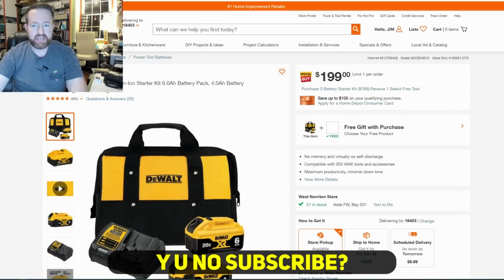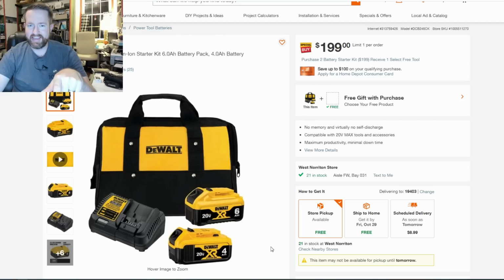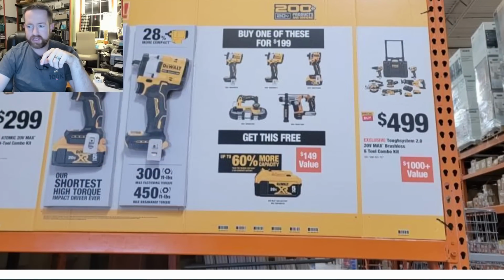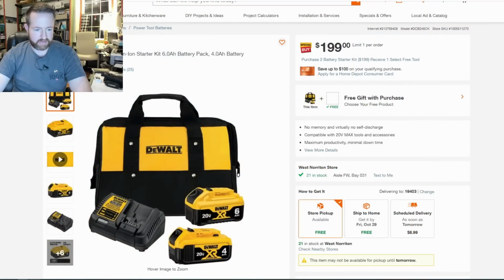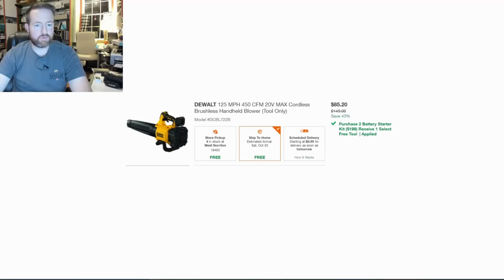All right, moving on. Here is your DeWalt BOGO. This is the base kit. It's a 6 amp hour with 21700 cells and a 4 amp hour. And what I'm going to do is click through so I can show you what the other tools come out to rather than slowly clicking through all of the other stuff. So let me pull up my screen here, and this should work.